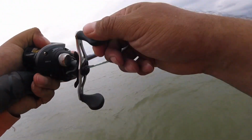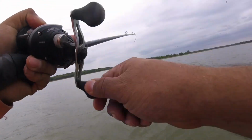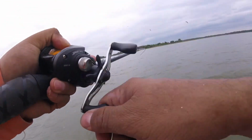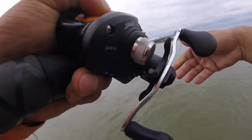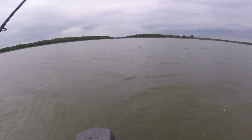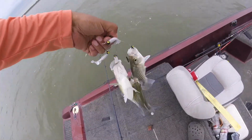Okay. This one feels a little bit heavier. Yeah, this one might be too. It's like actually peeling a little bit of drag. Let's see. What do y'all think? 2? I think 2. I think there's more than one. Yeah. 3. 3 of them. That's the 3 that I needed. I gotta get a picture of this. This is too cool. Too cool.